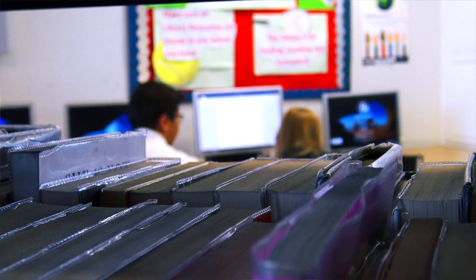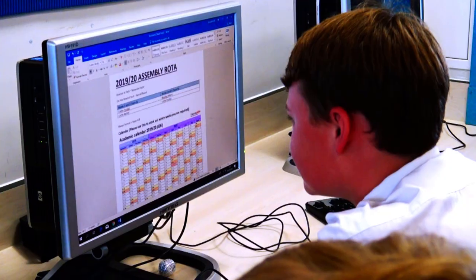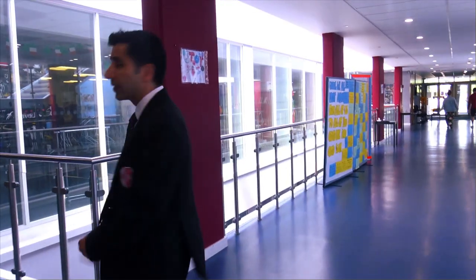This is the library. Our librarians are amazing. Loads of books, loads of help, absolutely brilliant. English corridor.